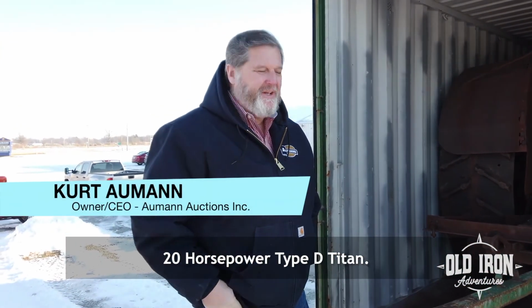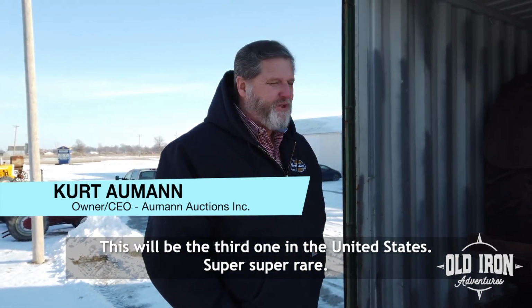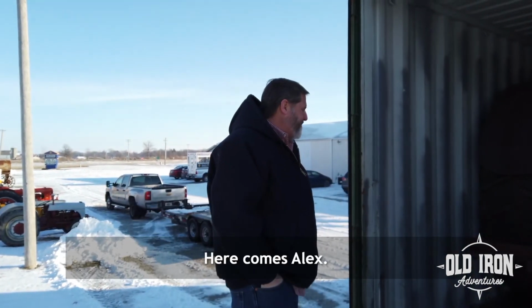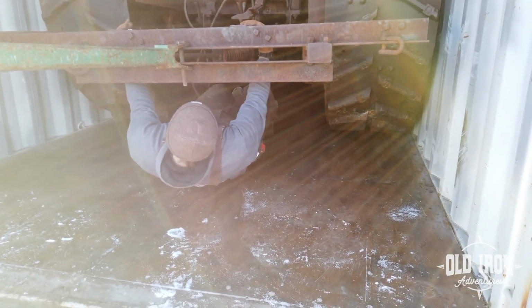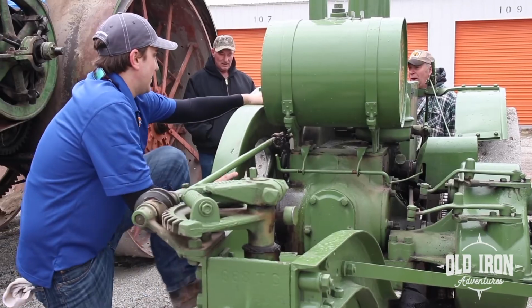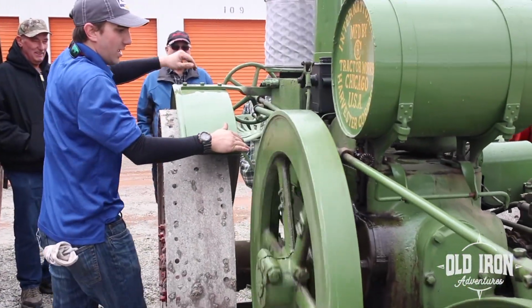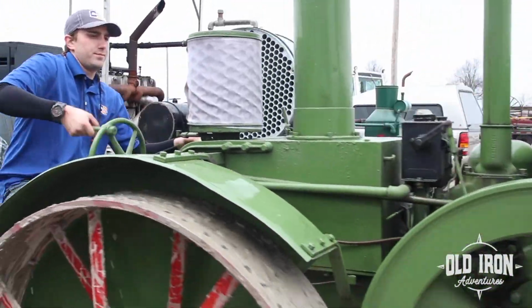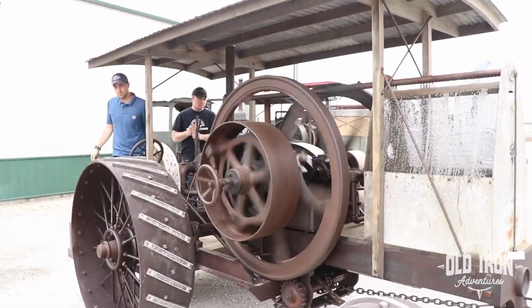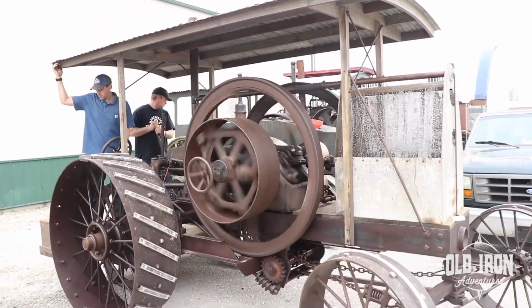Type D Titan. This will be the third one in the United States. Super rare. Here comes Alex. Alex Fuselier was a city slicker from Madison, Mississippi, who moved to Nokomis, Illinois to work for Aumann Auctions. His interests slowly changed from vintage cars to antique tractors. Now Alex is a passionate collector of antiques and equipment from the pre-1930 era.